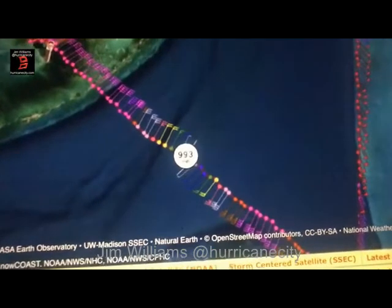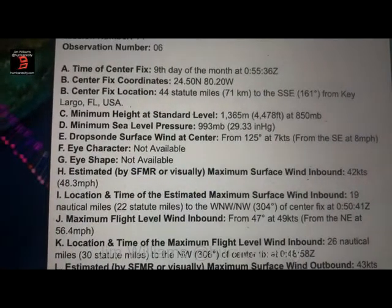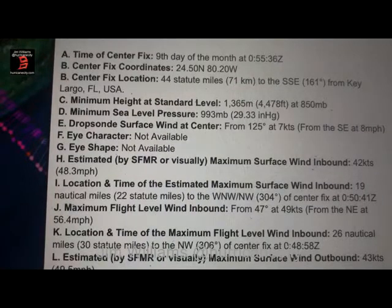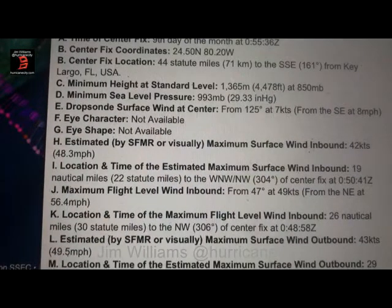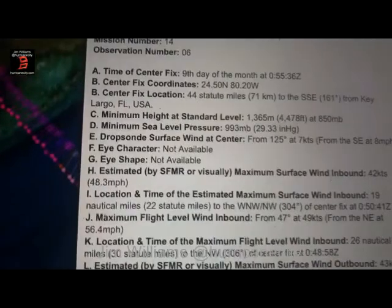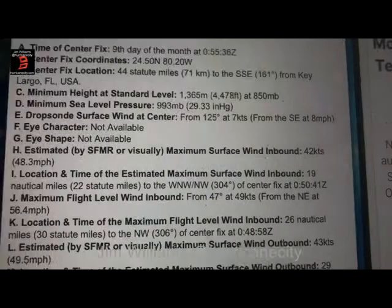So there's the recon fix. We got 993 millibars, SFMR winds 42 knots. It's 48 miles per hour. And surface winds down here 49. Yes, this is about a 50 mile an hour tropical storm right now. And that just goes to show you, I said my high gust was 48. That's because that's what they're finding out there, flying out over the open water, so it makes sense.